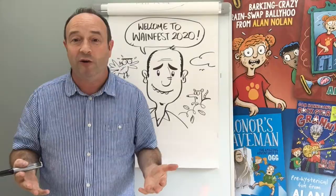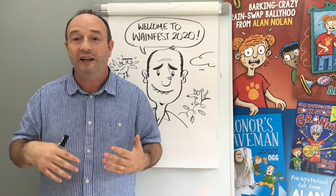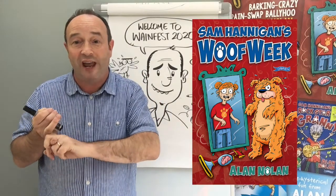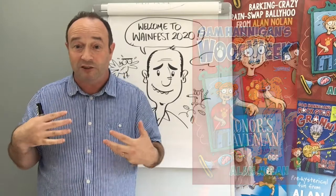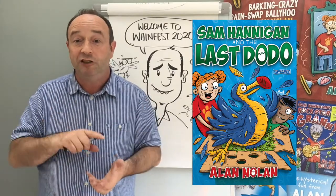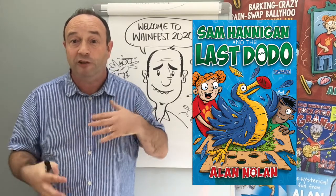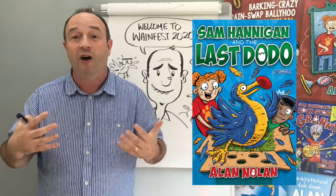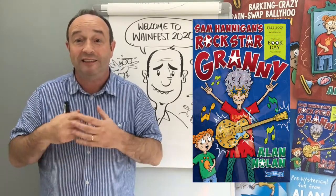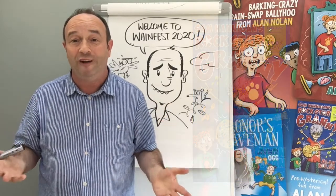These books are all about a girl called Sam Hannigan and her best friend Ajay, who have an animal sanctuary. In the first book, she gets brain swapped with a dog. In the second book, Sam Hannigan is given a dodo bird to mind. You know, the dodo, that's the extinct bird. She's given the last dodo in the whole world. And in the World Book Day book for last year, Sam Hannigan's granny became a rock star. So it was great fun.